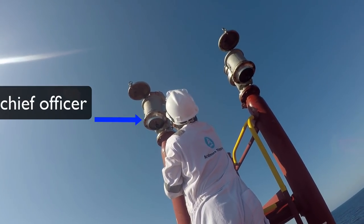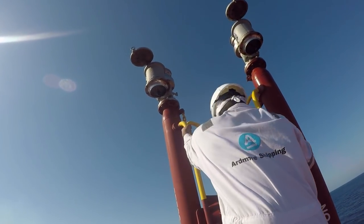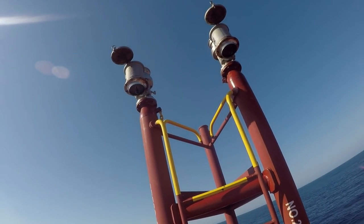So look at the chief officer checking the gas. This is the first time I am seeing a chief officer checking gas from the top of a PV valve.